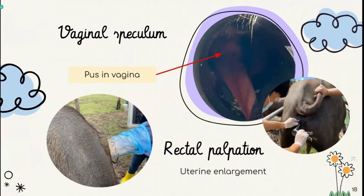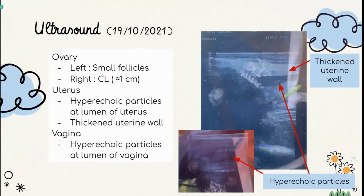In rectal palpation, uterine enlargement was found, and the vaginal speculum showed pus in the vagina. For ultrasound on the first day, a small follicle was seen at the left ovary, and the right ovary had a corpus luteum with an estimated size of 1 cm. The uterus had hyperechoic particles at the lumen, and the uterine wall was thicker. Moreover, the vagina also had hyperechoic particles.